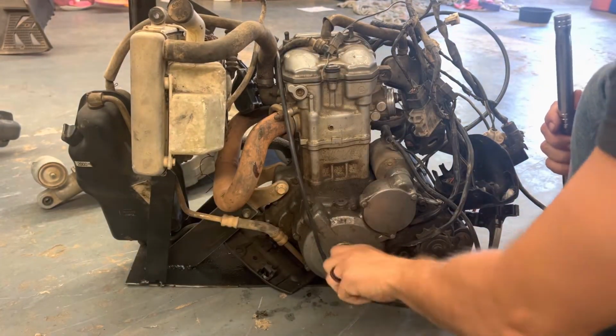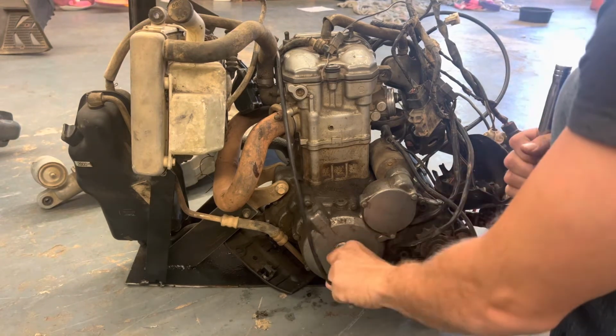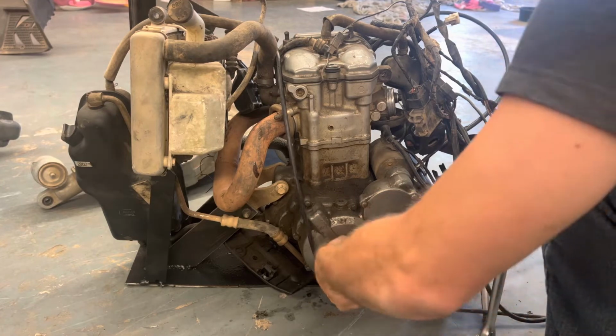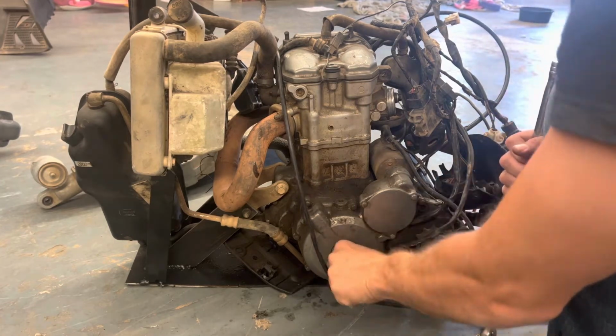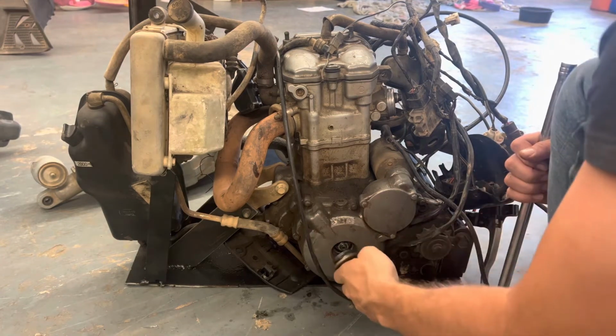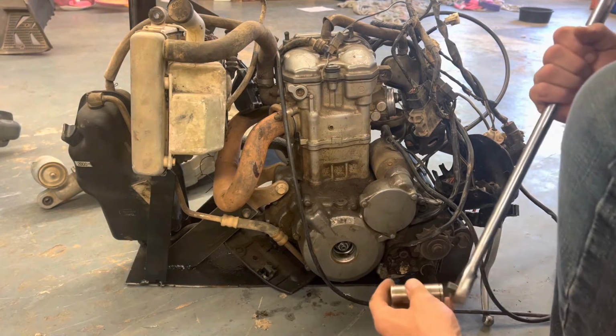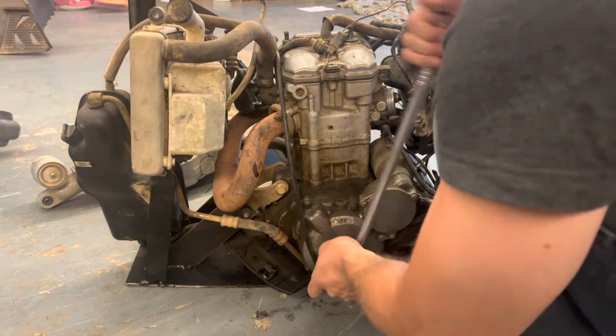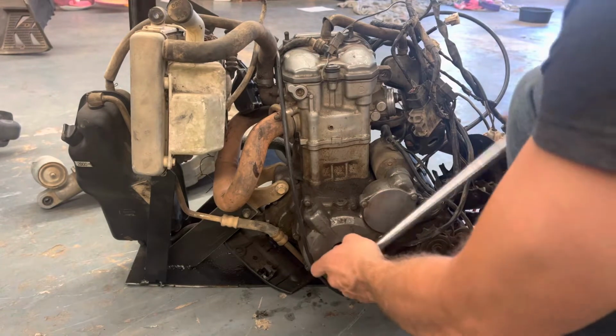And you want to use like a breaker bar or something, just because if you have good compression, it's going to be a little harder to turn it over. This plug does not thread out as smoothly. This motor is not near as clean as that one. Let's see.